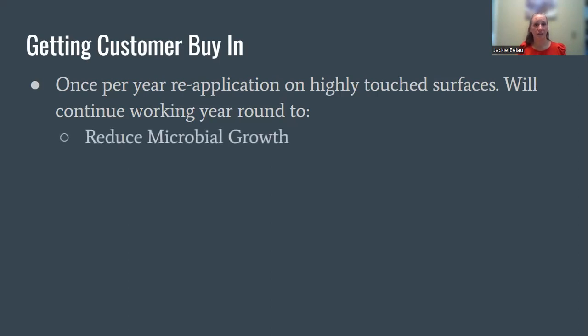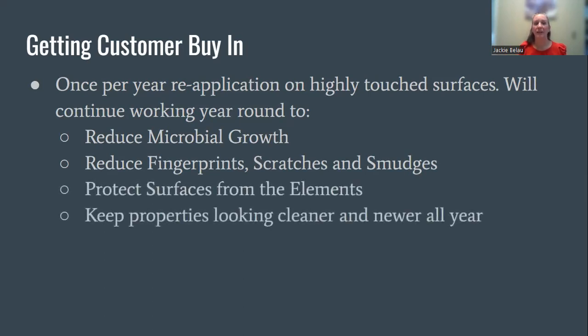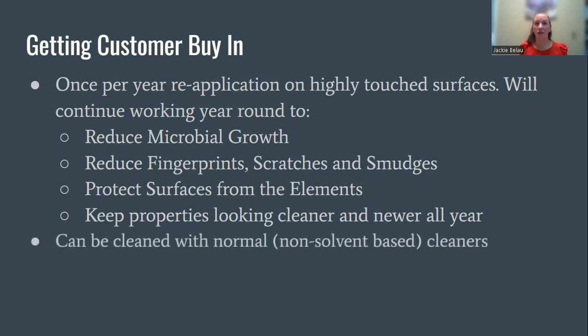So that with the Crobio coat, it works year round to reduce microbial growth. It reduces fingerprints, scratches, and smudges as long as the coating is intact. It protects surfaces from the elements. It keeps properties looking cleaner and newer all year long. So if you're doing this in the wintertime for your customers, you set up a plan to come back next winter and you set it as part of your service agreement to do once a year reapplication, and that will maintain strong protection against microbes across their whole facility. All of the coatings can be cleaned with normal non-solvent-based cleaners.